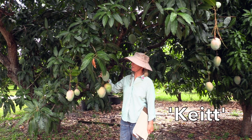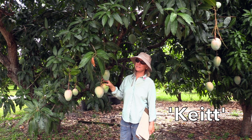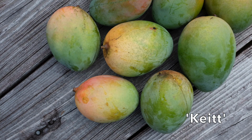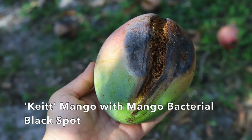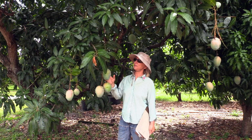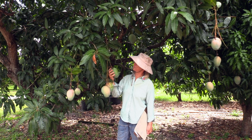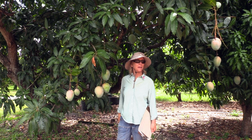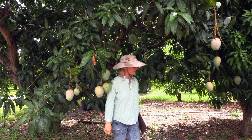This is Kit, of course. This is one of our oldest trees, and it's a reliable producer, a heavy producer too. The thing that has been a factor this year for Kit is mango bacterial black spot. It has ruined a lot of fruit, has made them unsalable. These fruit look like they're fine, so hopefully we'll have some Kit fruit going forward for at least several weeks.